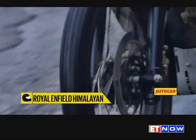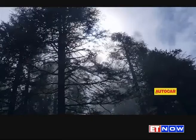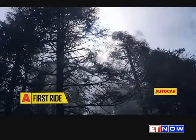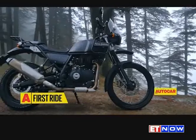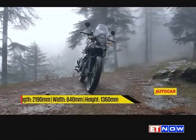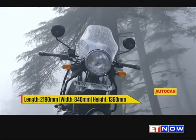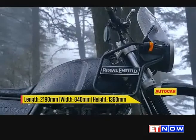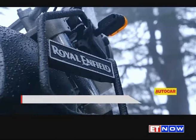Maybe some of you have already decided that you want to buy a Himalayan, but what is it going to be like to live with? Well, firstly, only if you like simple and functional designs will you like the way the Himalayan looks. There's a very industrious feel to it. The high-mounted headlamp is held up by a tubular frame that runs down the side. It also doubles up as a rack for jerry cans or luggage.